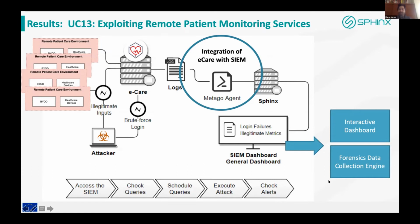Very important as well is that when there is an attack, we want to gather the evidence, which can then support going into court or to police investigations. So the forensic data collection engine is also facilitated by the SPHINX, in which you can select the data that is relevant for the attacks, and then it's put together as a set of evidence, which can be used for follow-up for criminal prosecution.